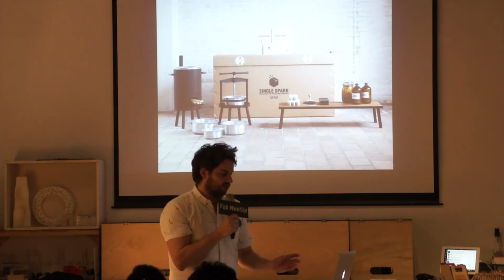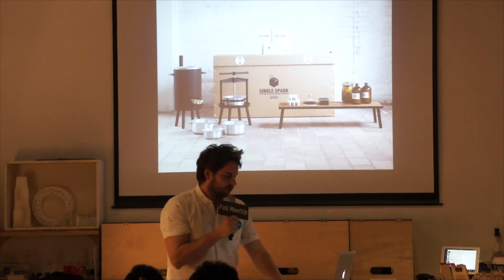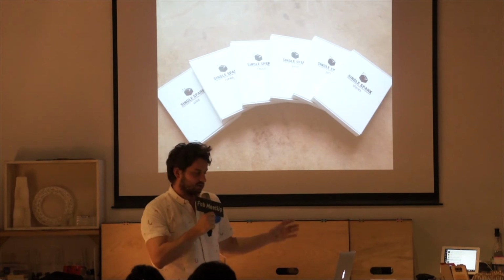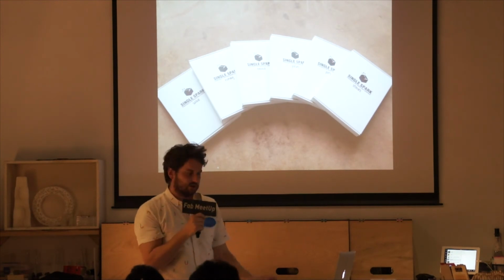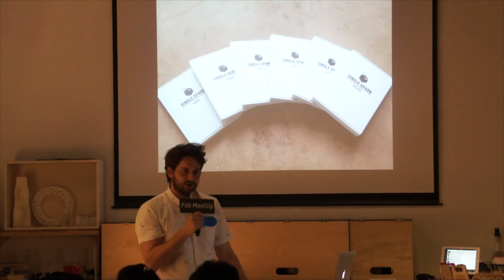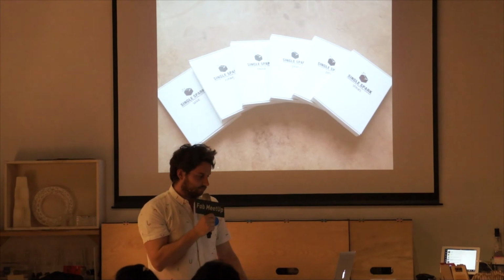But in the meanwhile, we thought, if a starter kit for ointment can work, it can also work with other projects. So currently we're working on several starter kits. Actually, Single Spark is now a company, and they're working on several starter kits. So now we're making a starter kit for the production of soap in Kenya, and for instance in Malawi we are working on a starter kit for beekeepers.